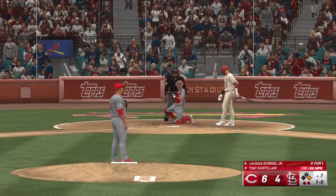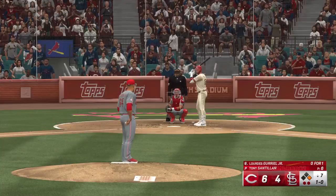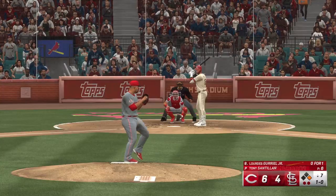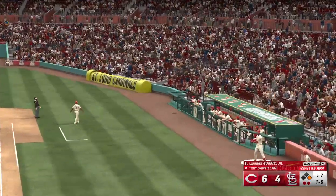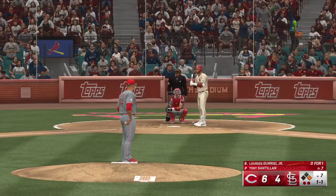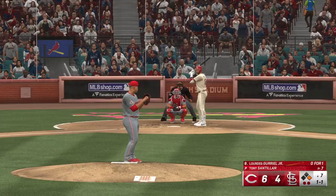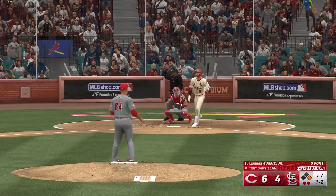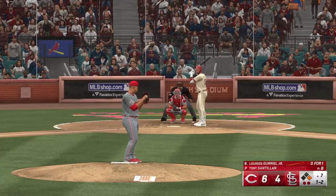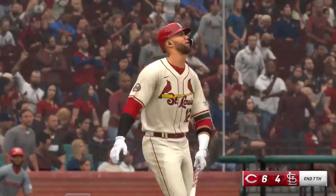Gurriel up for the 3rd time here. Watches that one miss. The tying run at the plate. Fouled off. He was late. Swing and a miss. He was late. Strike 2. It might be time to choke up a little bit. Get that front foot down early. Maybe even just spread out. He's really late right now. Cuts and misses. It's a strikeout.